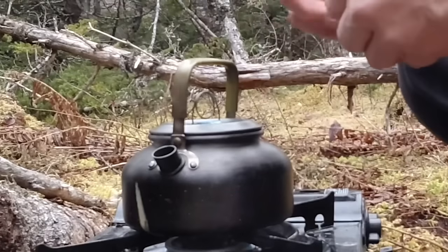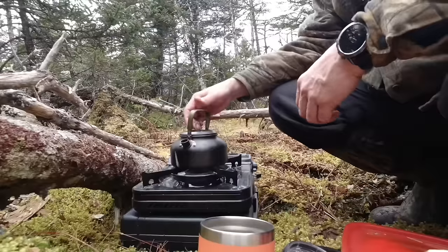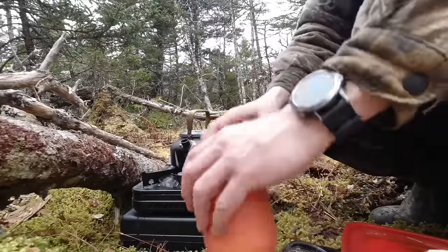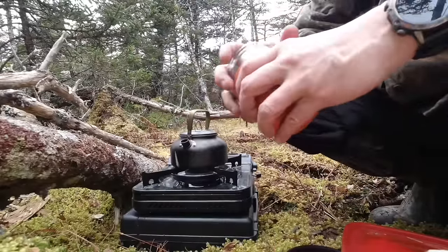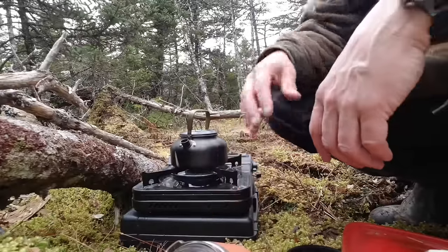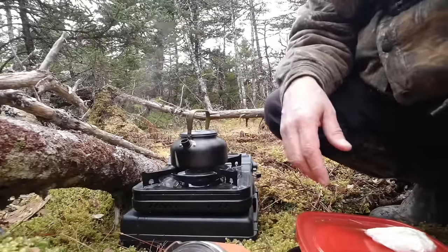Starting the water now, boys. There we go, throwing a couple tea bags, let her steep up. And get a bit of grub on the go then. What do we have today, folks? Well, let's see.